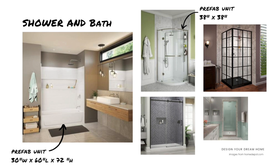And a standard rectangular combo unit is typically 30 to 36 inches wide, pretty much always 60 inches long, and then you can range from 60 to 72 inches in height. These are all options that are readily available at Home Depot. You can have a lot of fun with what's already out there, especially if you're on a budget.